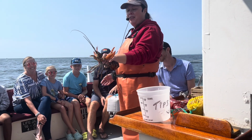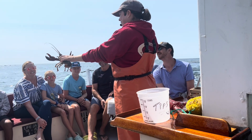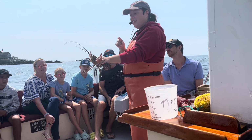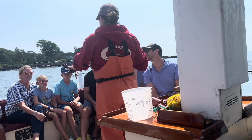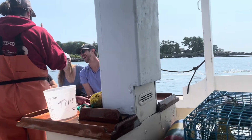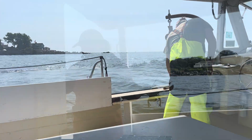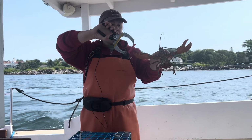So where I'm holding this lobster is the only place you can hold a lobster where they can't reach you with their big claws. And once they're a little bit smaller, they almost reach you, but you still have to be careful with it. We do have a very strict rule about getting picked by lobsters on the boat. So I expect everyone to follow that. She's showing the banding tool right now. So this stretches right over.